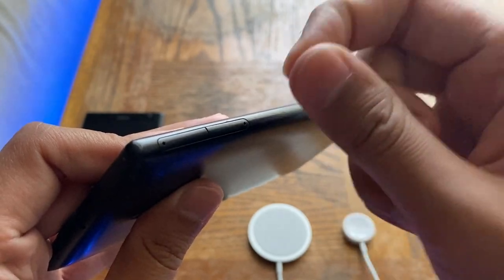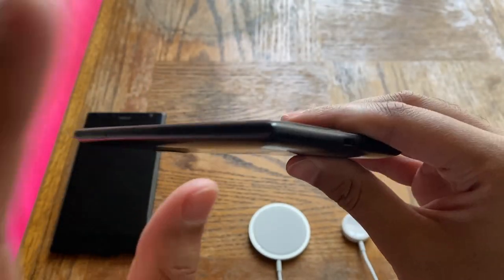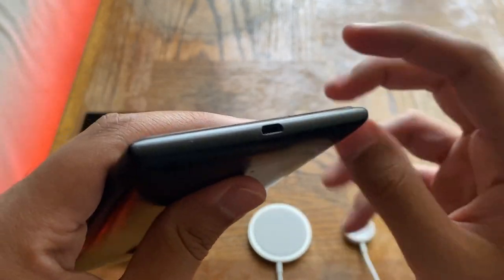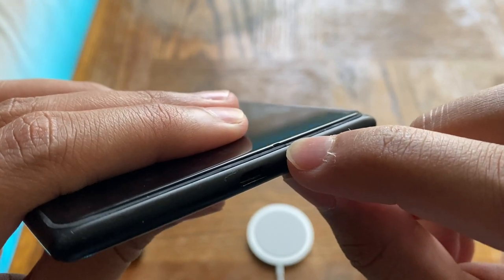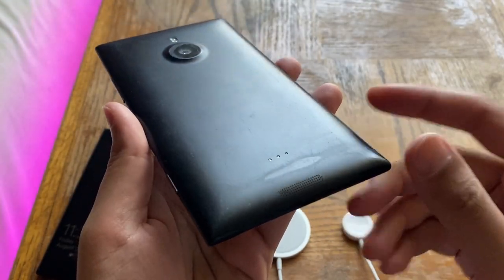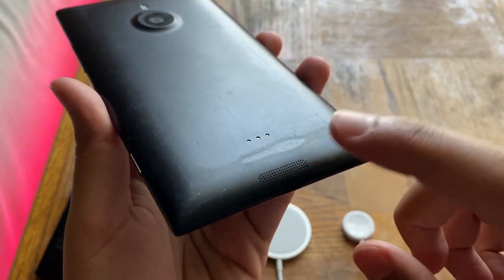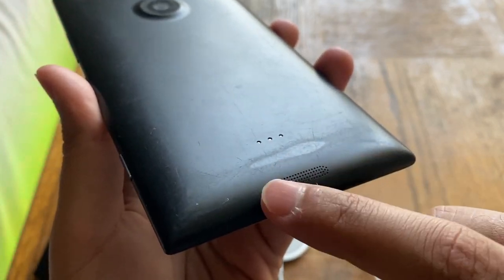Both use the tool mechanism to pop out. So you'll need the tool for that. And at the bottom, we have the micro USB port as well. And there is a microphone hidden under the display over there, as you can see. At the back here, we have a speaker down here, the single firing speaker. And there is also a microphone down here hidden next to the speaker.